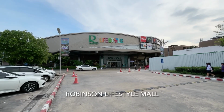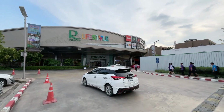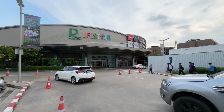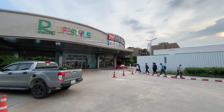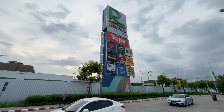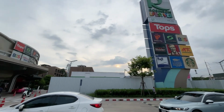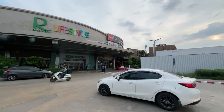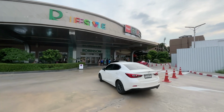If you're flying in or out of Bangkok, you might want to stop off for a day, or half a day, close to Bangkok Airport, just to break your trip up. And then you might have a few hours to spend, and you could come out to the Robertson Lifestyle Mall, which is very close to the airport. It's about a 120 baht taxi ride away from the airport.